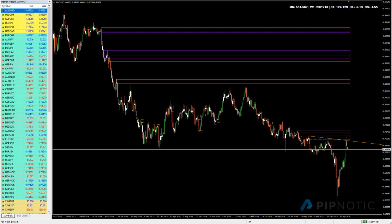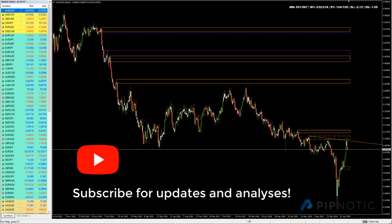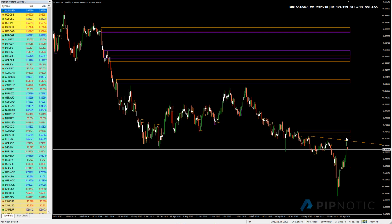It's Monday. We're going to run through a few pairs, and we'll start with the Australian dollar, American dollar. So, price is currently reacting at this weekly supply. This is a pretty interesting area. This is a very good trade. The entry would have been at the high of the deepest retracement since the establishment of this area of supply.